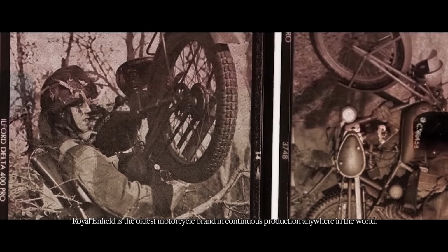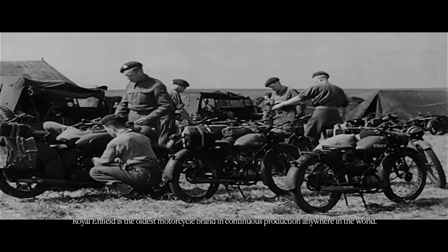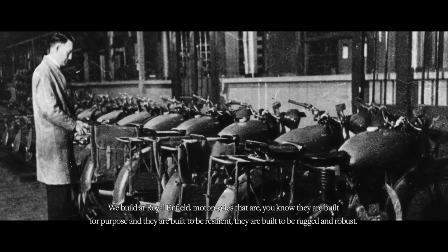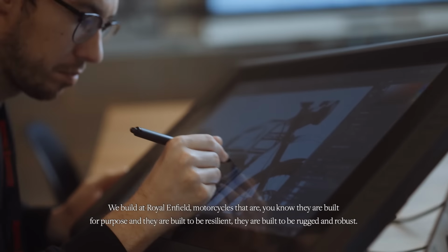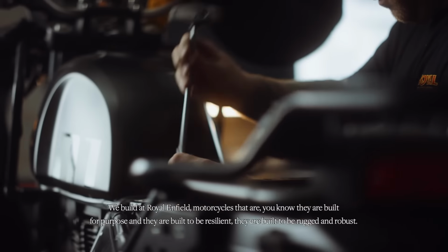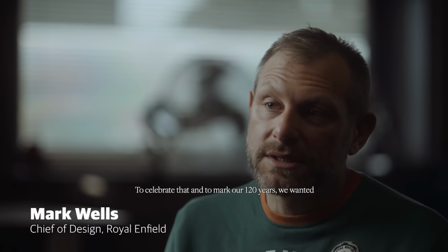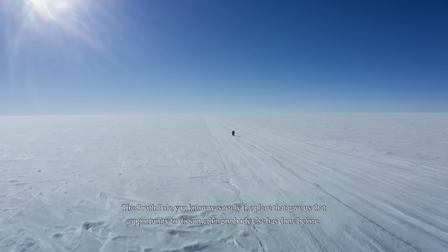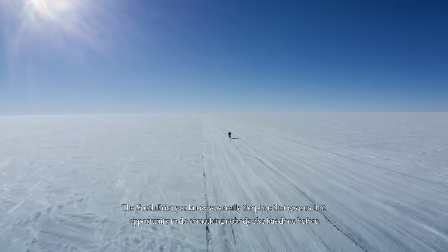Royal Enfield is the oldest motorcycle brand in continuous production anywhere in the world. We build motorcycles that are built for a purpose and built to be resilient, rugged and robust. To celebrate that and to mark 120 years, we wanted an event, an expedition that would really mark that like no other. The South Pole was really the place that gave us that opportunity to do something nobody else has done before.